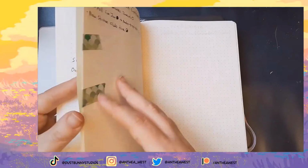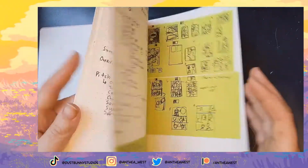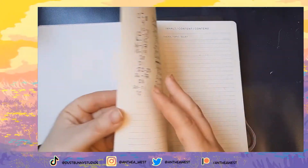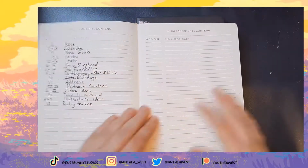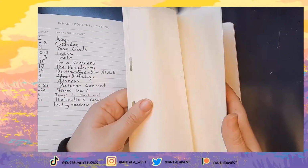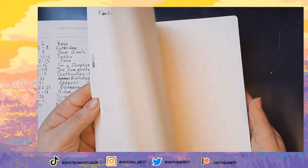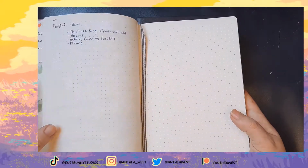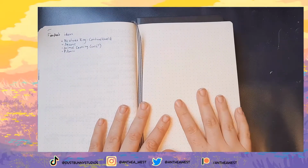I have a few pages taped together or blocked off because they're sensitive information that I don't want to share on YouTube. But unfortunately, this journal just has a lot of pages left, and I was debating whether or not I should bother getting a new journal at all and just keep using this one.